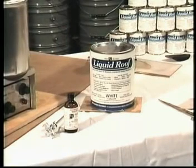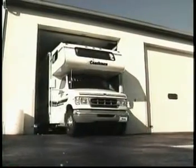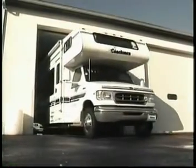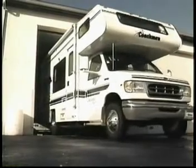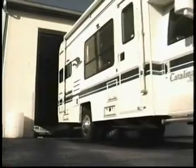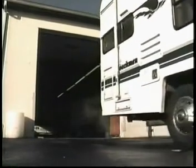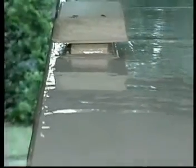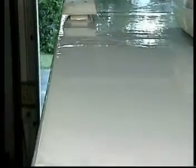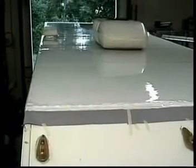Since Liquid Roof waterproofs immediately, before it cures, it can be applied at any temperature. This means it can be applied year-round, even in colder climates. Simply pull the RV indoors for application and move it outdoors during the day to free up a work bay. Then bring the RV back indoors overnight to allow Liquid Roof to cure. After Liquid Roof is partially cured, the RV can remain outside without damage from rain, snow, or freezing temperatures.